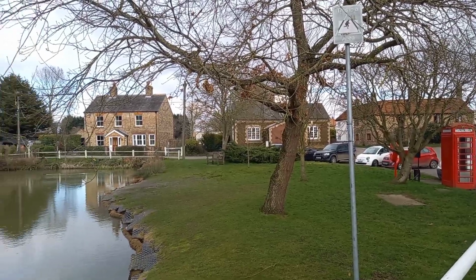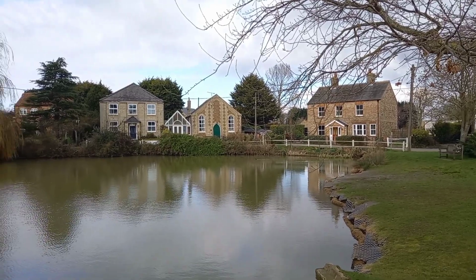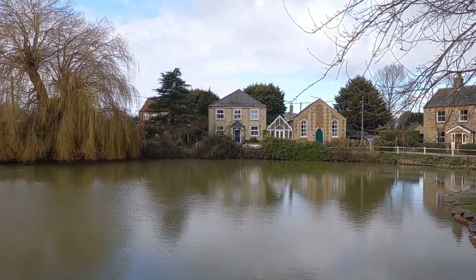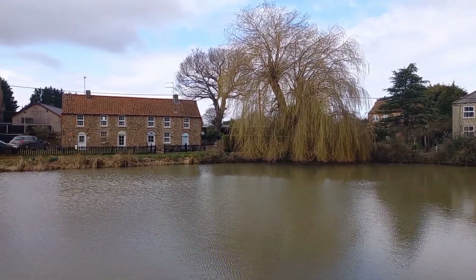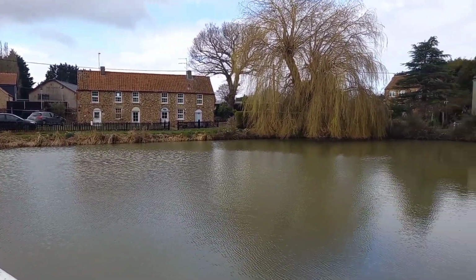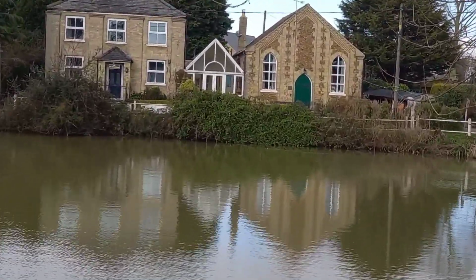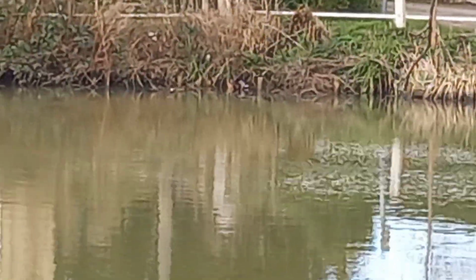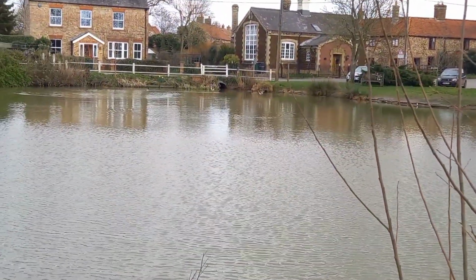Hello everybody. You join me today for a stroll around a lovely English country village. This is Wareham in Norfolk, and we're starting off at the village pond, which was once home to a very unusual resident, Billy the seal. He was rescued from the sea off of Norfolk, and he was brought to live in the village pond in the early part of the 20th century.